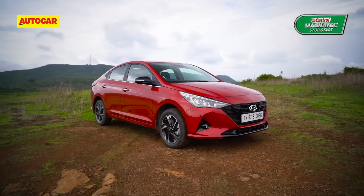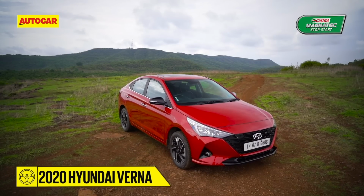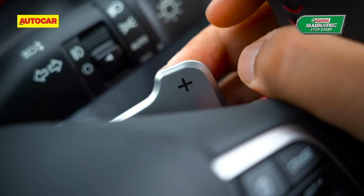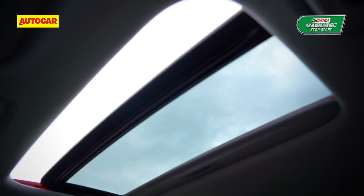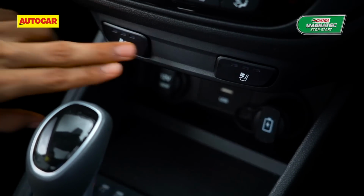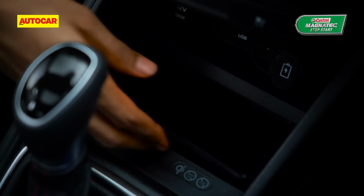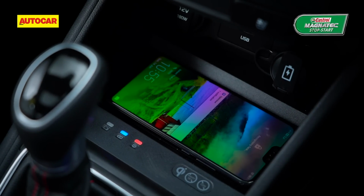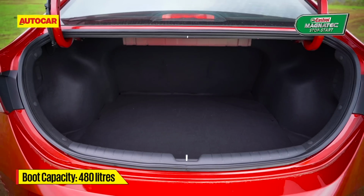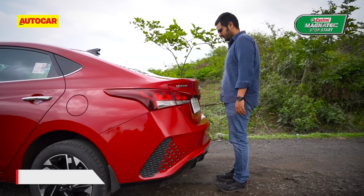The Verna Turbo is based on the top-spec SXO trim, and that means it's loaded with features. Aside from the LED headlights, digital dials, paddle shifters, connected tech and sunroof we've already touched upon, the Verna Turbo gets ventilated front seats which make a world of a difference on hot days. Wireless charging is included too, but the bay can't hold the largest of phones. Also, while a hands-free trunk release for the sizable 480-litre boot is handy, we found the system to be quite temperamental.